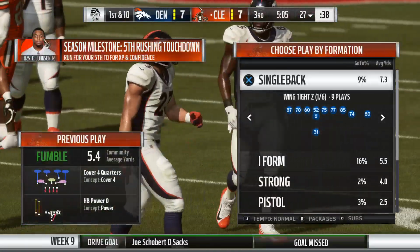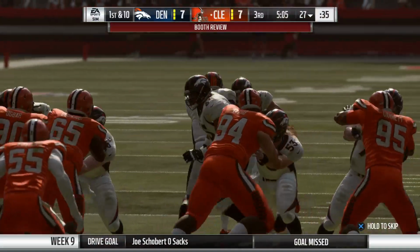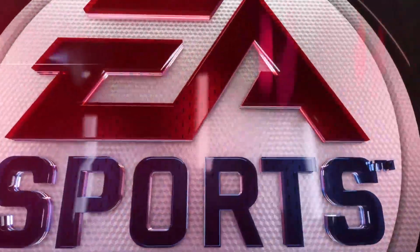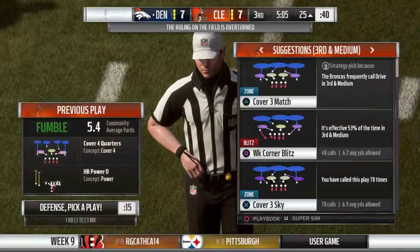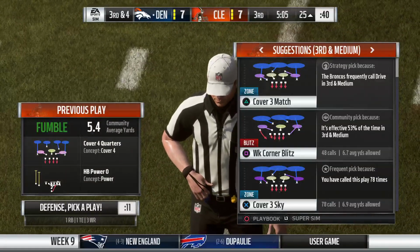Often on fumbles, you look at the guy who coughed it up and say, geez, what did he do? But, hey, let's tip the cap to the defense here. After review of the play, the ruling on the field is reversed.